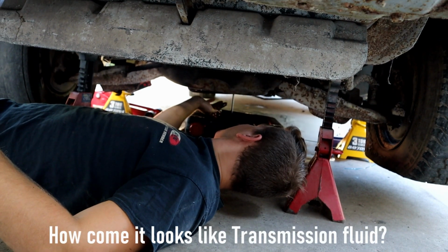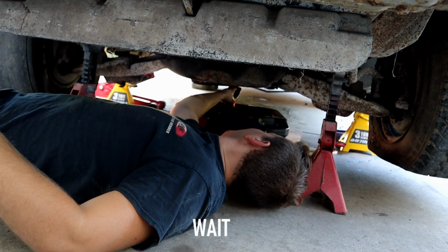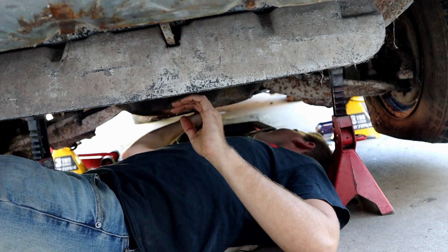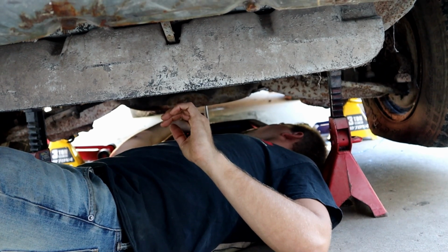How come it almost looks like transmission fluid? Wait. Oh, dude. Okay, upon closer inspection, I did confirm that this is the oil pan that I'm draining. The oil is just red for some reason. Just old.